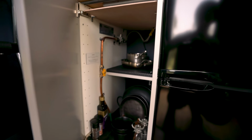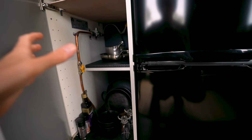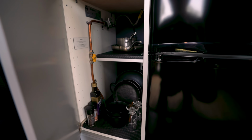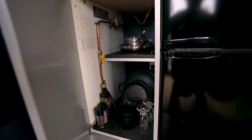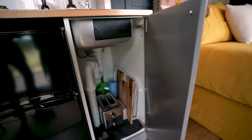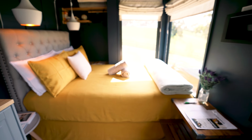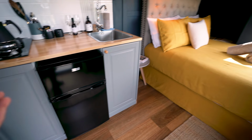Open up here, have all the utensils we need, and they've pretty much just designed this for what you need. So we have some latte mugs, we have some pots, we have some plates, cooking oil, pepper. On the right here is just pretty much the rest of the plumbing system, and we also have a toaster, which is nice. Then once you're done with the kitchen, that's pretty much it. Like, that is the rest of the house.